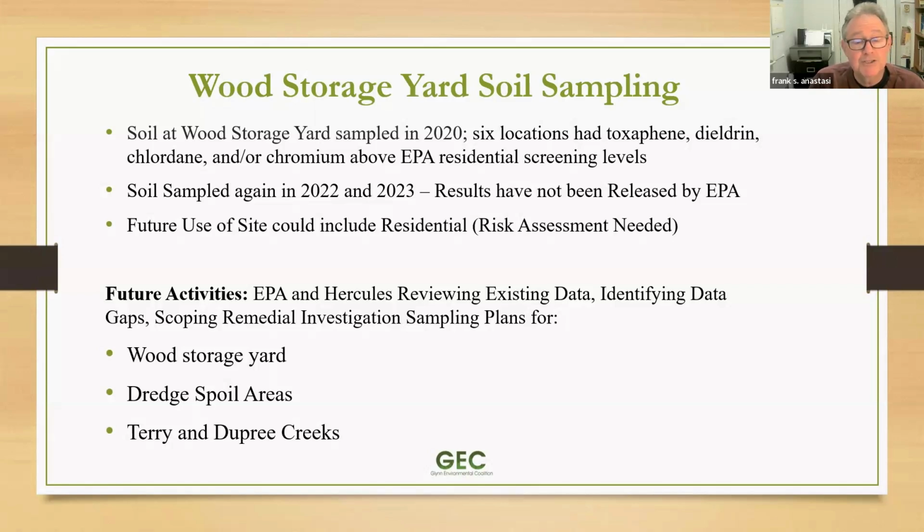And so then once you define your problem, you go to the feasibility study stage. What can we do about it? So that's for the future here. The dredge spoil areas, the Terry and Dupree creeks, they're going to be studied in the future. We think that those scoping projects to start deciding where else do we need to sample, what other data do we need, what kind of potential cleanup options might there be, those determinations are going to be addressed in the coming year, or probably a year or two.